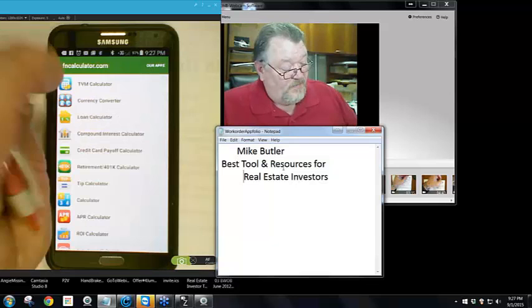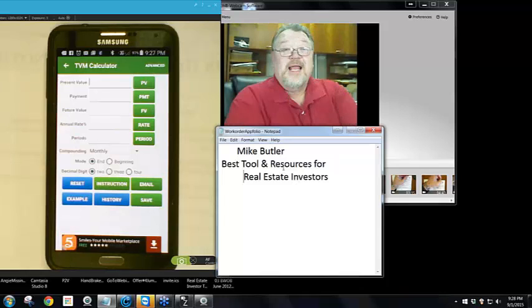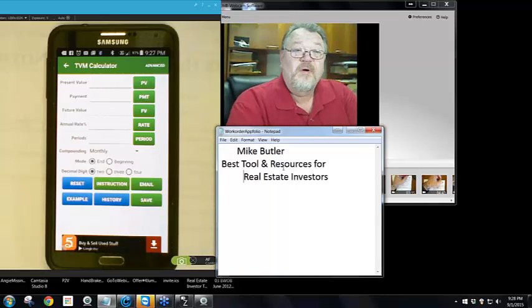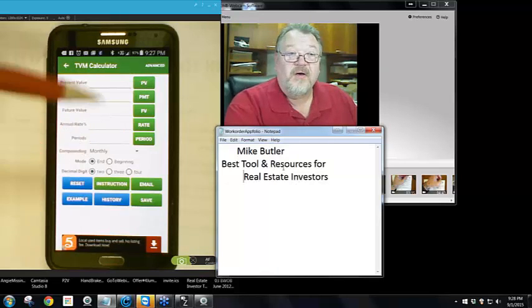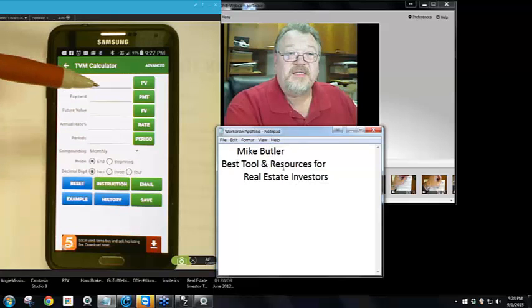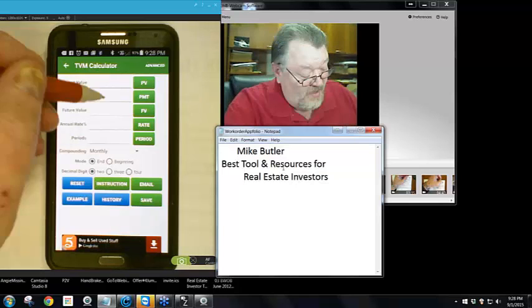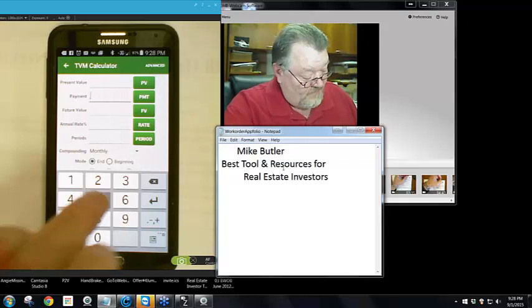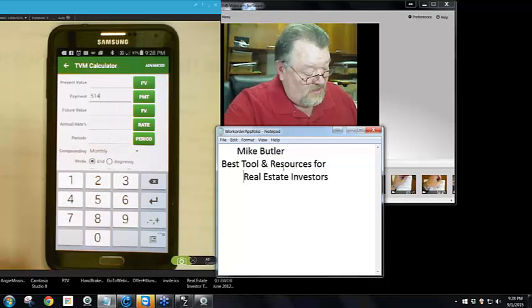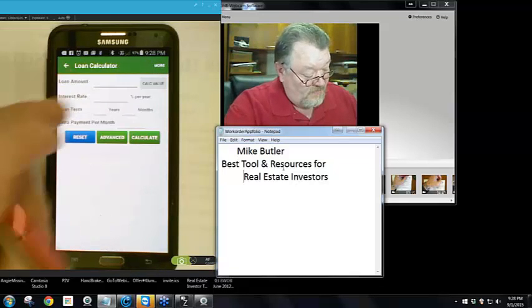Now this one up here is the one you'll like for the advanced investors. Have you ever heard people talking about buying discounted notes and mortgages? Well, this is what they use. This is the HP 12C part. You don't know what today's value is, because that's what you're going to offer them for their note. Let's say, I think you punch in what the payment is. So let's say they're getting minus $514. Let's start off this way. I'm going to go back here. We can watch this one go. Okay, so let's say we're going to borrow $80,000.